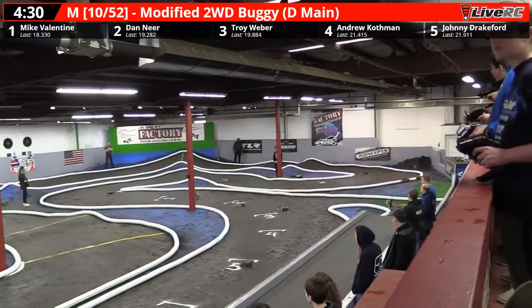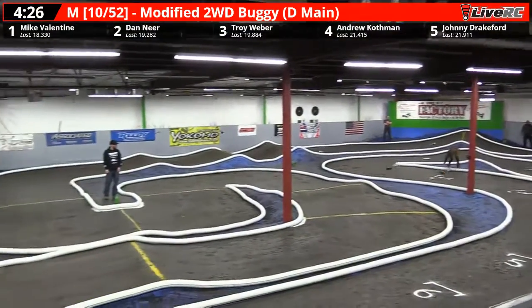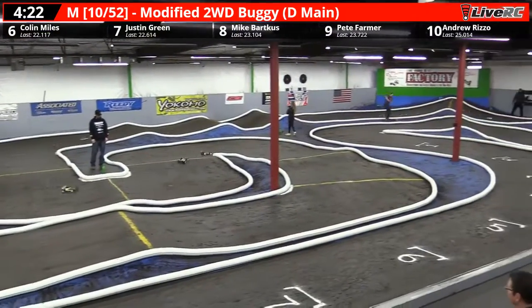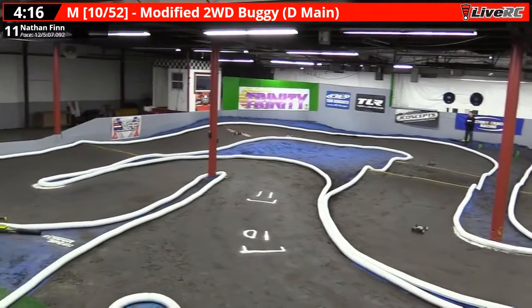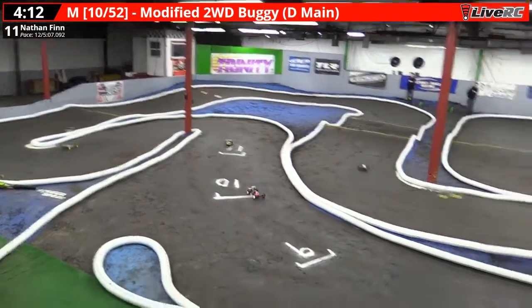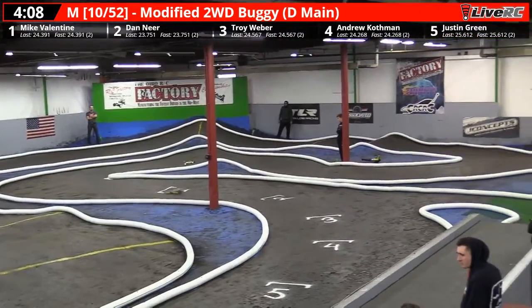Stay low, guys. Stay low. Valentine here, two rollers. Around the infield, second now, over the short double, cross and strike, 1, 2 there. Going toe to toe, 3 seconds of a second between them. And Weber, Kothman, and Justin Green in that top 5.